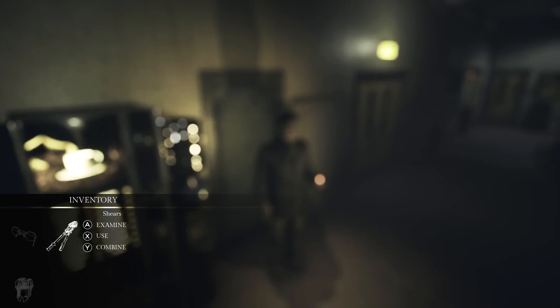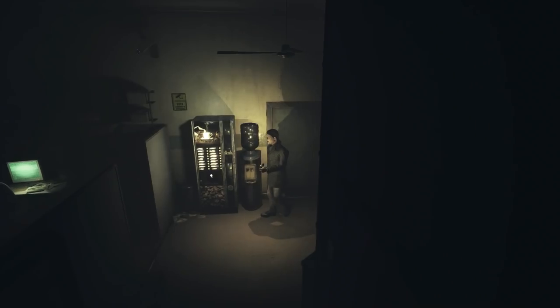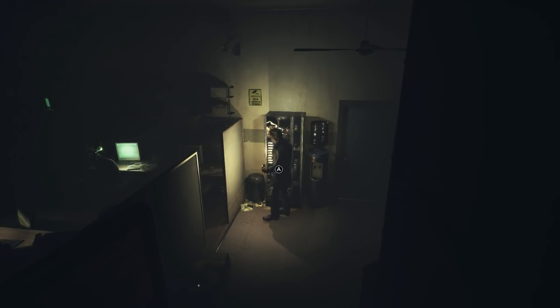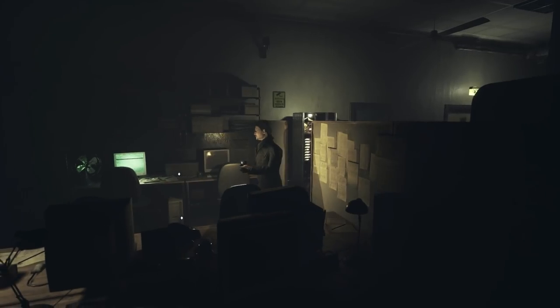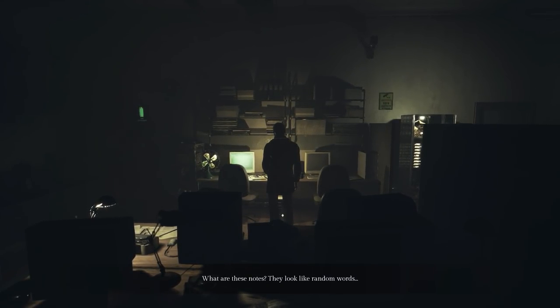Do we have the same items and stuff? Okay, so you've got the shears as well as your reading glasses, and you collected the documents. They could come in handy. The coffee machine? Right. Oh, yeah. I don't like the vending machines or something, right? Notes. They look like random words.